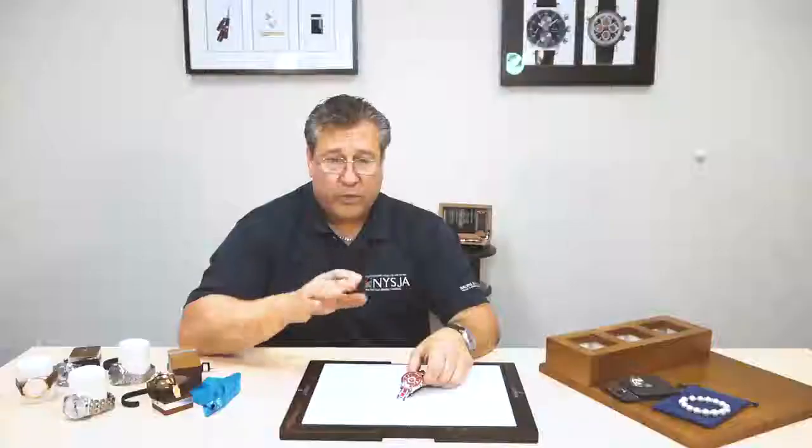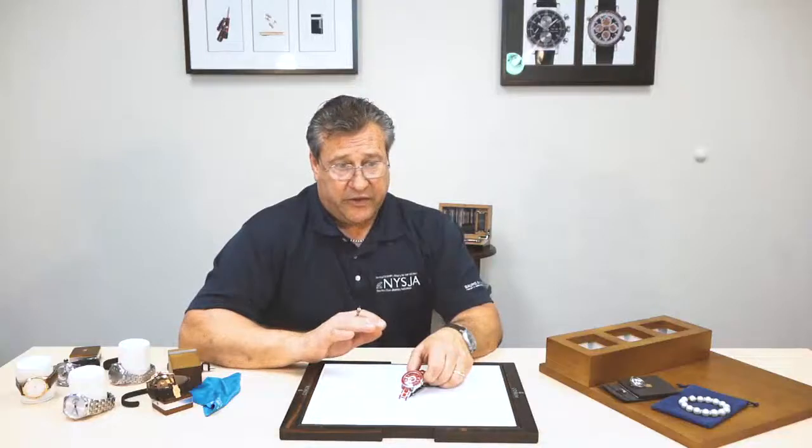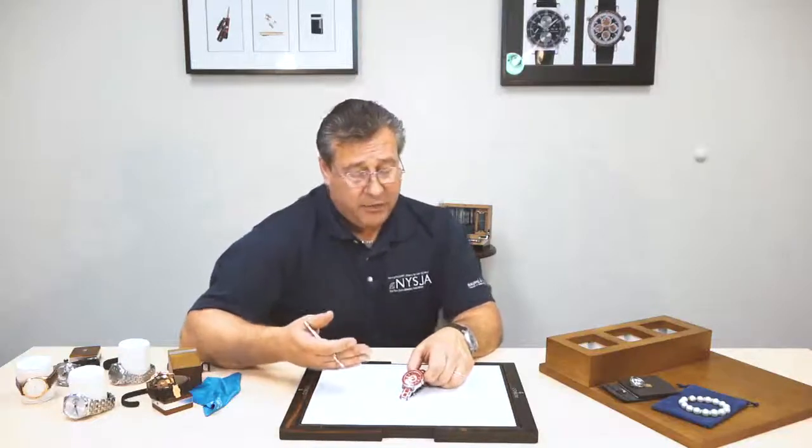My own wife and other women I've asked have worn watches that were not running because it matched their outfit. It's an accessory as much as it is a timekeeper.